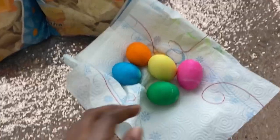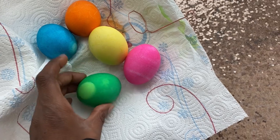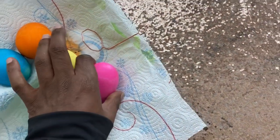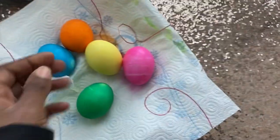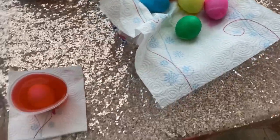Let's go cook. All right, guys, here's the first batch of eggs. Don't they look so pretty? This is where they must have turned it over. But these are so pretty. I haven't dyed eggs since I was a little girl. They super cute. We got our second batch going, y'all.